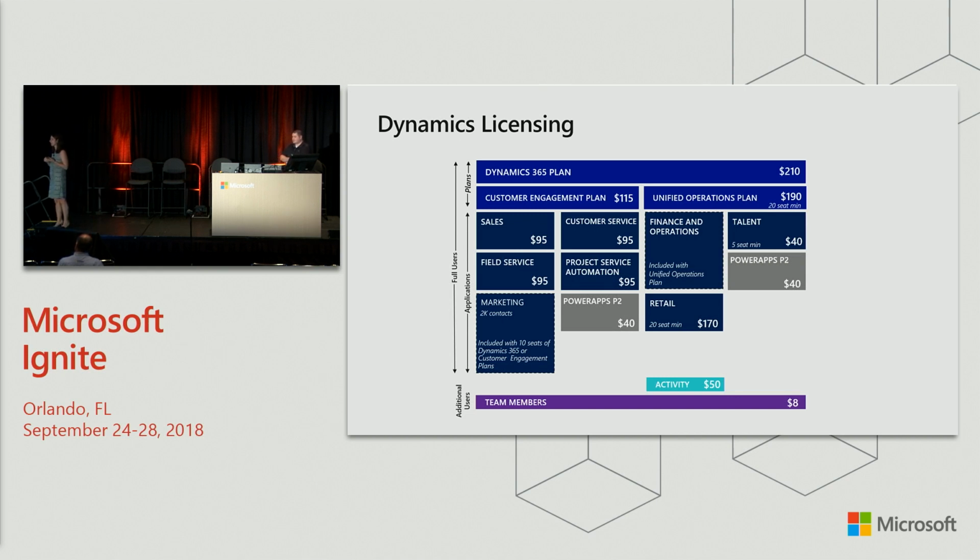Okay, got it. With the P1 versus P2 designation, there was this concept of everything except finance and operations, and finance and operations. And now in this new concept, if a customer that already has the full customer engagement plan is excited about Talent capabilities, we have to go sell them $40 on top of the 115, which seems like a big step up for something the same. That's if the specific user is using the 115 license and the 40. That's the only time that would apply.